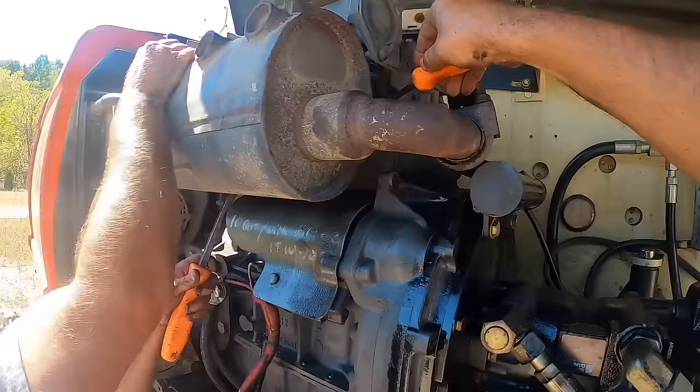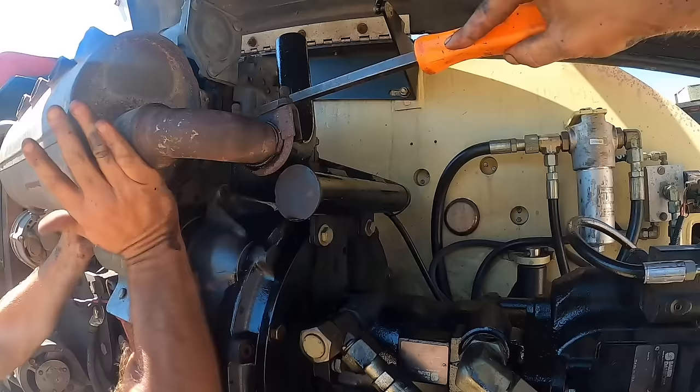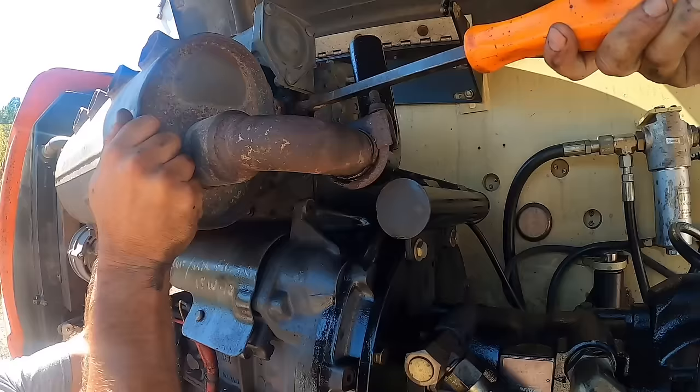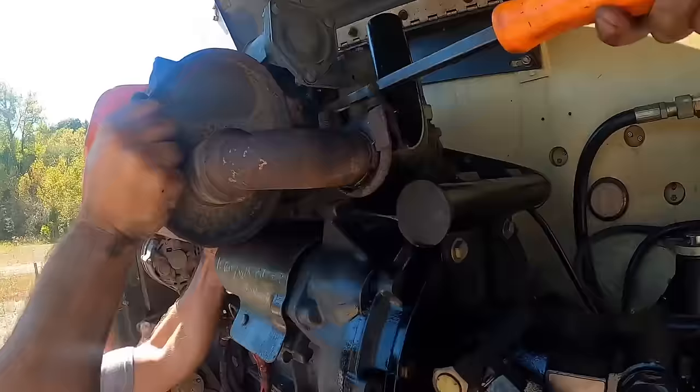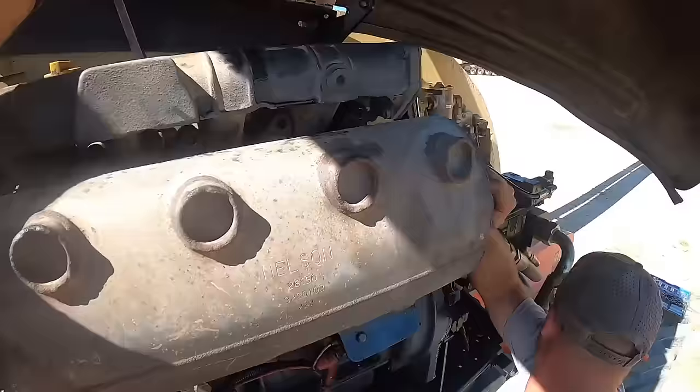Switch me pry bars. Pull up. Almost. There we go. Hold on just a second. This is hard to do with one hand. You know, if it's this tight getting off, you know how tight it's going to be getting it back on, don't you? Yeah. All right. Let me help you on the other end here. Hold on. Ready? Yep. There we go. Boom.